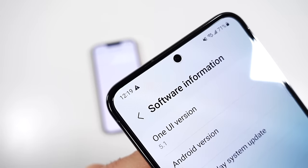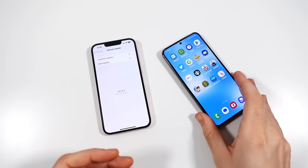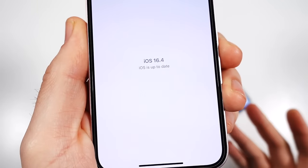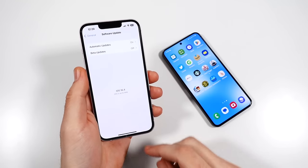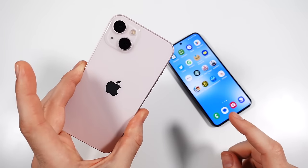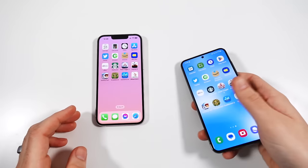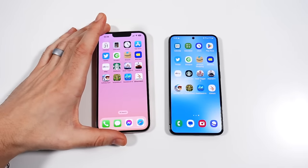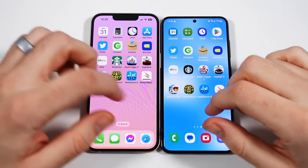So confirming the software, we have One UI version 5.1, Android 13 for the Samsung. Over here on the iPhone, 16.4, the latest version just got announced and released a couple days ago. So definitely the latest and greatest over here on the iPhone 13. And you can see right here on the home screens, these phones actually have a similar look and feel size-wise, both around 6.1 inches.